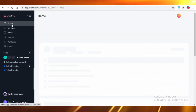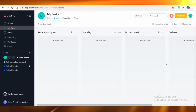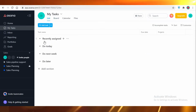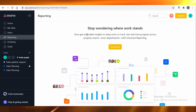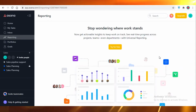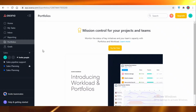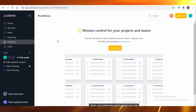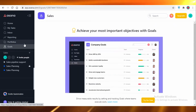On Asana, you can see on the left, you have your homepage. Below that, you have your personal tasks. So whatever you are doing on your own, whatever you have added for your own tasks, or whatever is assigned to you. Below that, you have your inbox. Below that, you have your reporting, so you can actually get analytics over here. Just like Monday.com, this is a paid feature. Below that, you have your portfolio, so you can monitor the key initiatives of your team's capacity with the portfolios available and the kind of workflow that has been given out by those team members. And below that, you have your goals.